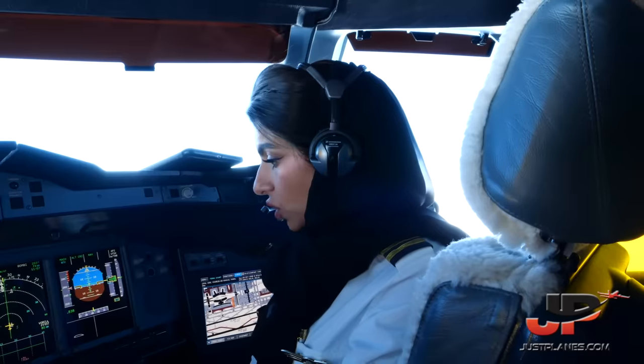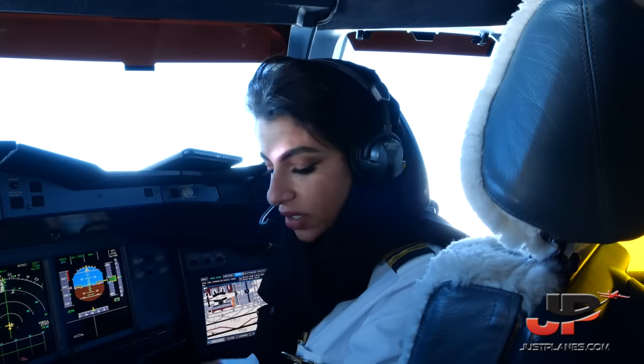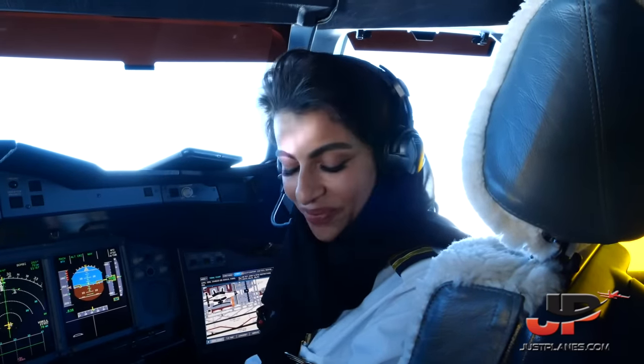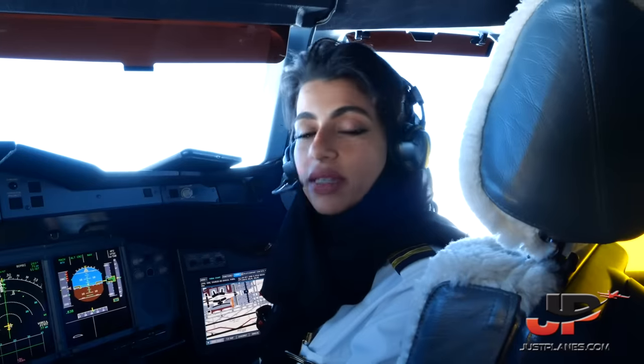I started my job flying the 320. It's a really challenging aircraft. It teaches a lot of things. It's got different destinations, different weather. Monsoon in India, as pilots know, you really learn. And I was so happy to start my career on the 320. I've learned a lot on this aircraft.